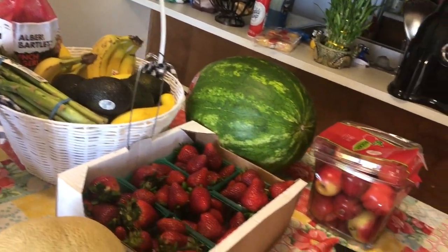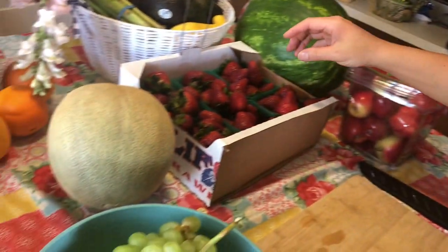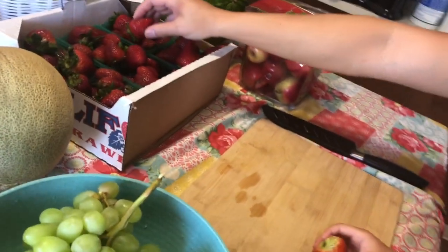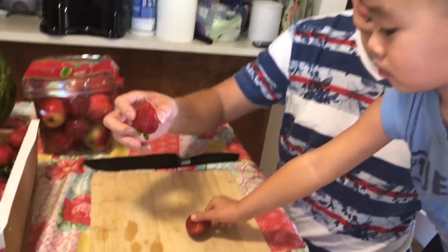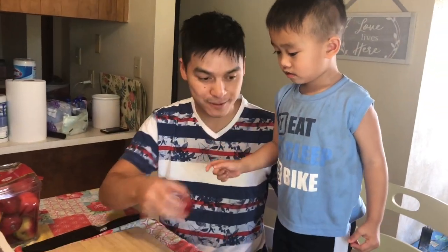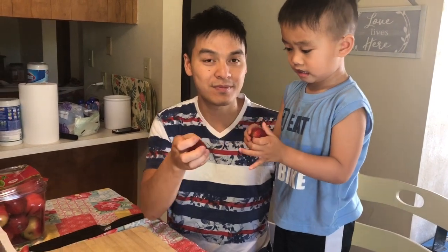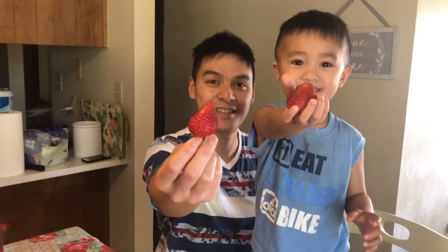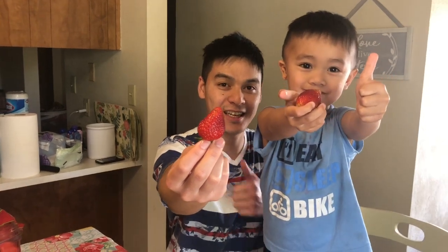So, let me show you guys what we have over here. Here we go, guys. So now, guys, we're going to get started. Adam and Daddy will be trying the strawberry that we got from the fruit stand. We're going to see if it's going to be sweet. Here we go, let's go try it.